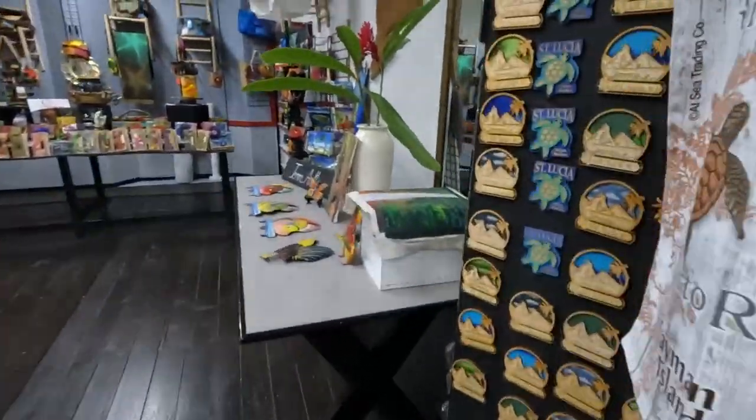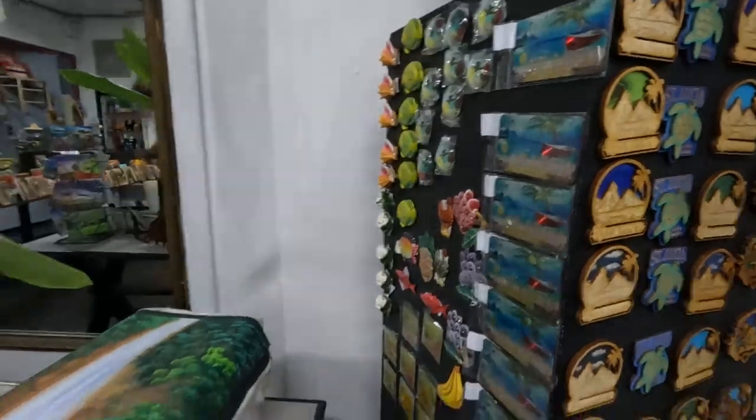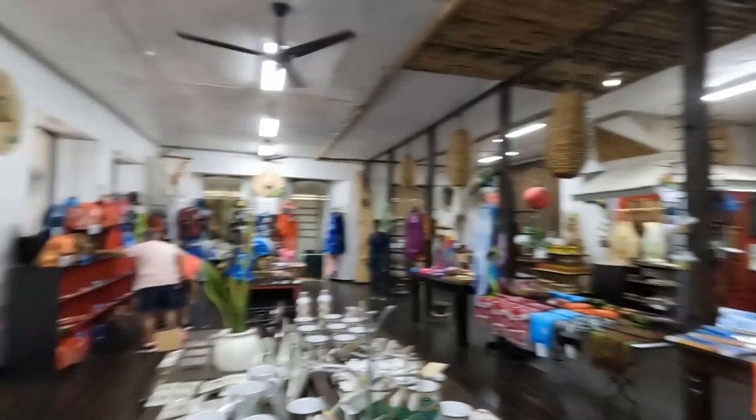Oh, I can get my magnet right here. Magnets are priced from about $5 to $12, and I found mine at only $5. I like to find more unique ones instead of the commercially made ones. And this one does not look commercially made. Only $5. Cute.